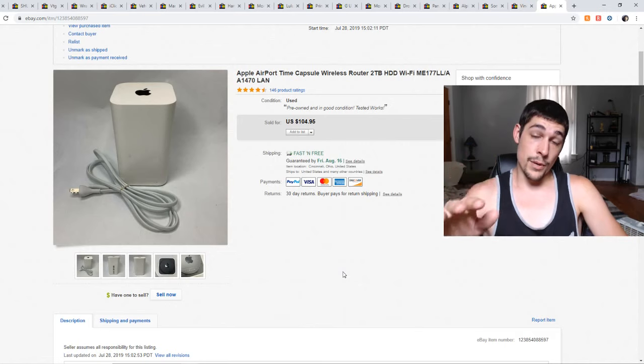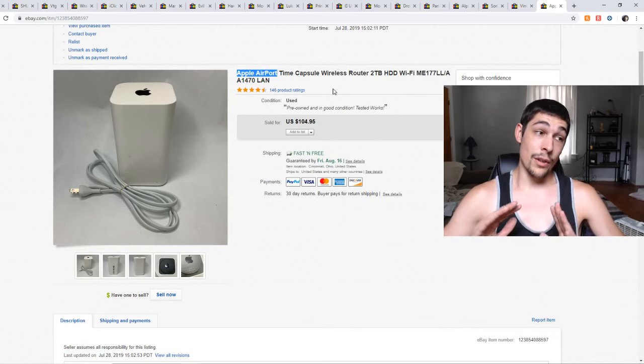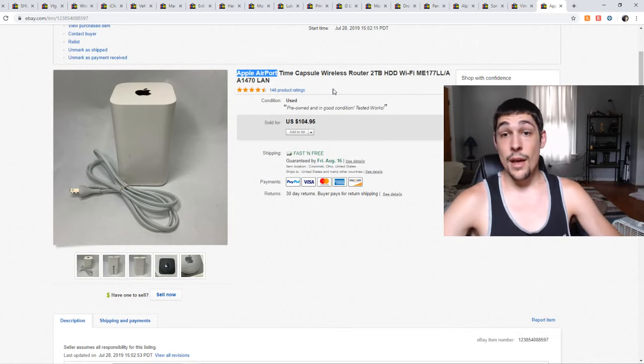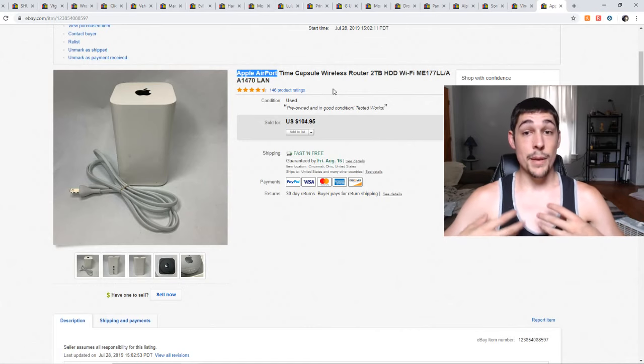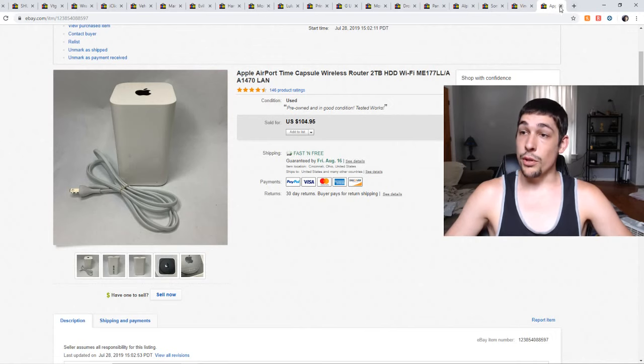And the reason I included this one was because it is one of the Apple AirPorts, and these typically are the least desirable of the Apple products because they get outdated super fast. But this one happened to be a 2 terabyte newer model, so it's still current, so people will buy and pay that price. But a lot of the older AirPorts, I mean, they're worth like $10. So you gotta watch out for what you're buying. But this one specifically, the time capsule was a really good buy.